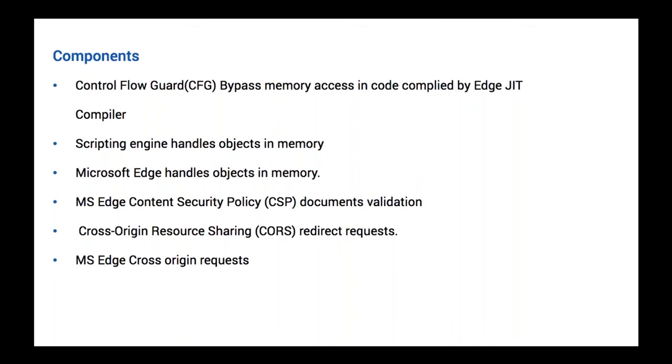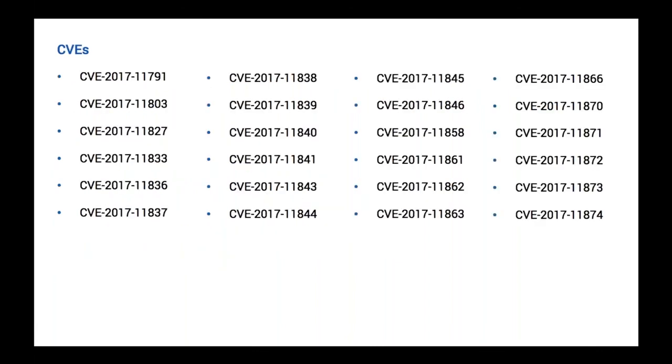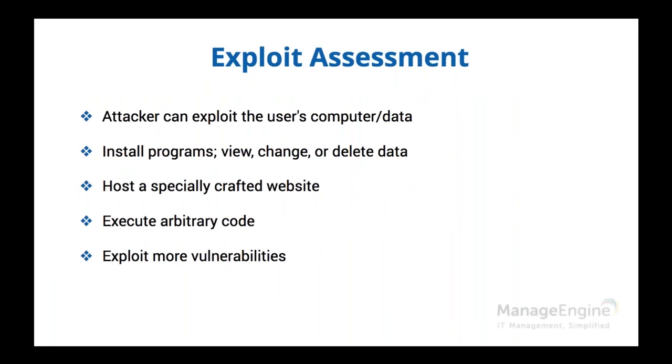And finally, we move on to Microsoft Edge cross origin request. So handling requests is again compromised here. So the list of CVEs, that's a huge number, a very huge list. Possible impacts: an attacker can exploit the user's computer or the data, install programs, view, change, or delete information. Again, this depends on the user's privilege. If it's an administrative user, of course, your complete network, the mission, is at risk. Even the attacker can host a specially crafted website and execute arbitrary code. I'm sure the options are endless. I don't have a necessity to explain more. I'm sure by now you should be aware of the consequences.